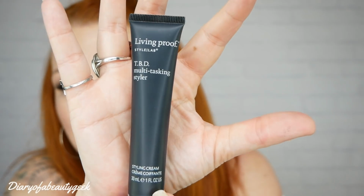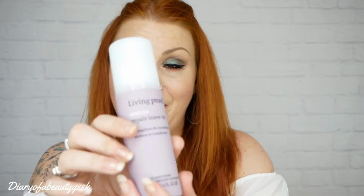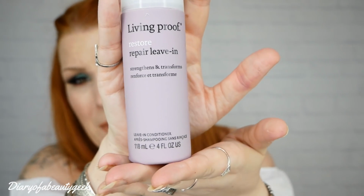That's that item there. And then our last item is a Restore, Repair Leave-In. Strengthen and transforms, and it's a leave-in conditioner, 118 mls. So the recommended retail price for this is £26. This leave-in miracle worker will give you softer, shinier and healthier looking hair. Combining Living Proof's healthy hair molecule with silk proteins, its unique formula makes your tresses 15 times stronger and helps prevent up to 93% of new split ends caused by styling. It even protects your locks against UV ray damage. Work 2 pumps into your damp hair, focusing on the ends, then style as usual.